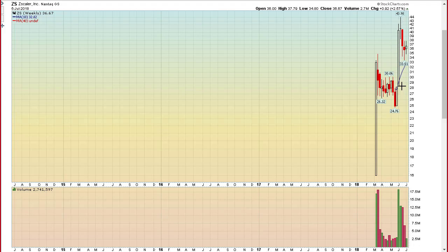But it was a strong pop, from 28 to a high of 44 if you could time it just right. But nobody's going to time the tippy top of these things. You could have gotten out even on this little drop in the third week after the pop. It popped, stalled with the overall market, started to fall back in, broke the previous low of the high week, and that was a signal to get out.